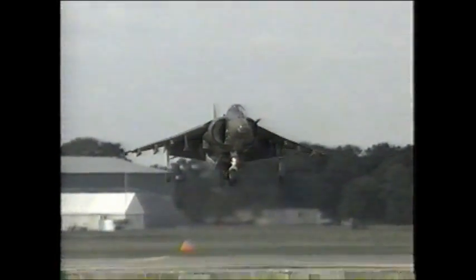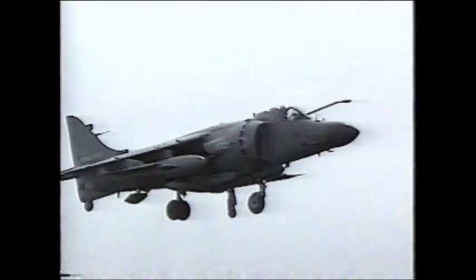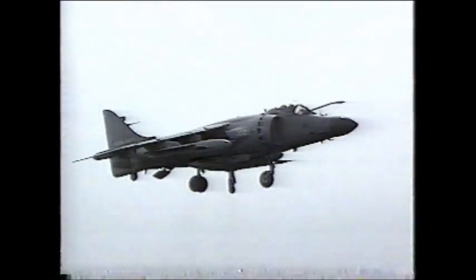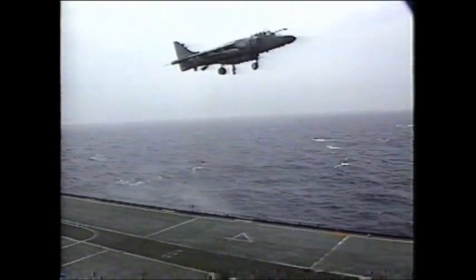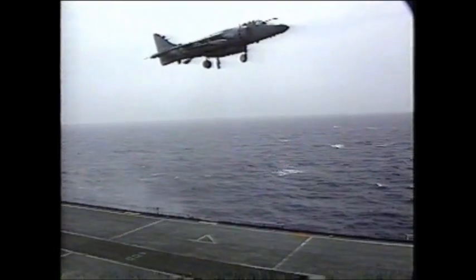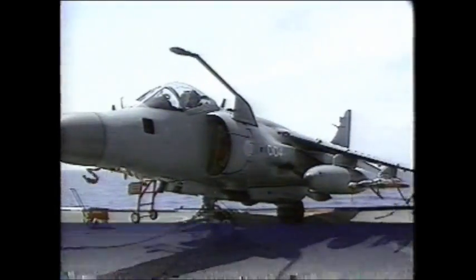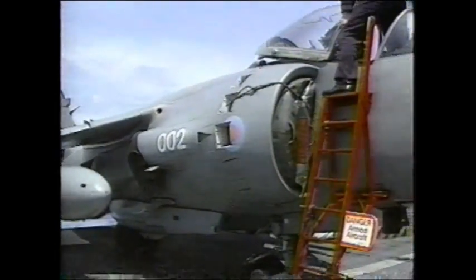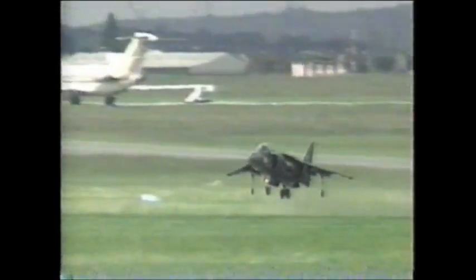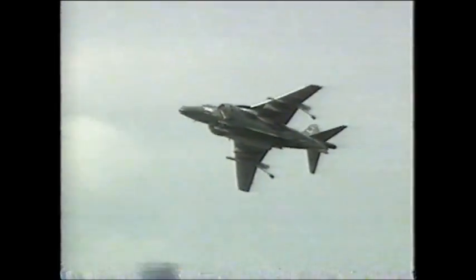This British idea proved popular with other air forces that had a similar outlook on the future of air combat. In particular, the U.S. Marine Corps became a firm supporter of the Harrier idea, and the Harrier has become the backbone of marine aviation. The Harrier has now gone through 2 generations of design. The latest version is the Harrier FA Mark II. FA is the abbreviation for the Harrier's missions, fighter, attack. This new version is fitted with an advanced radar called Blue Vixen.